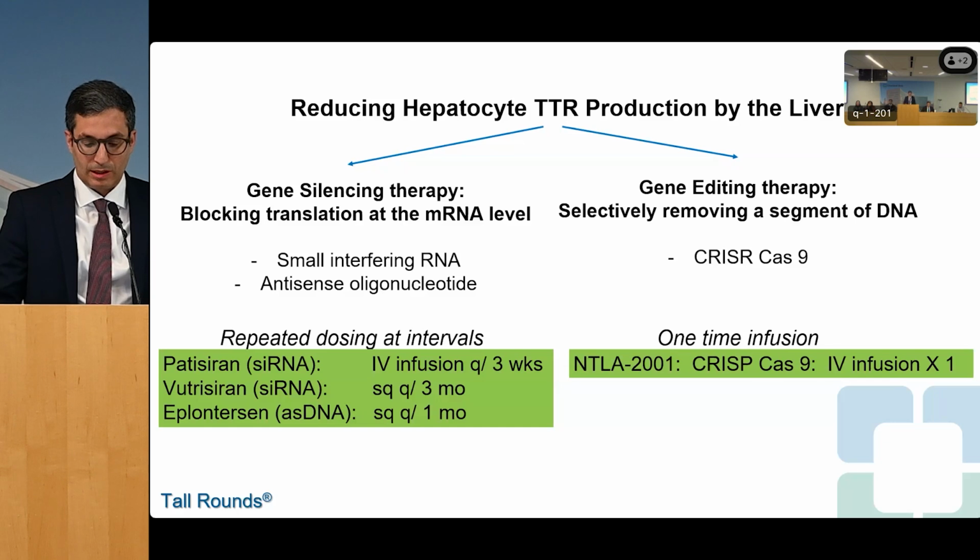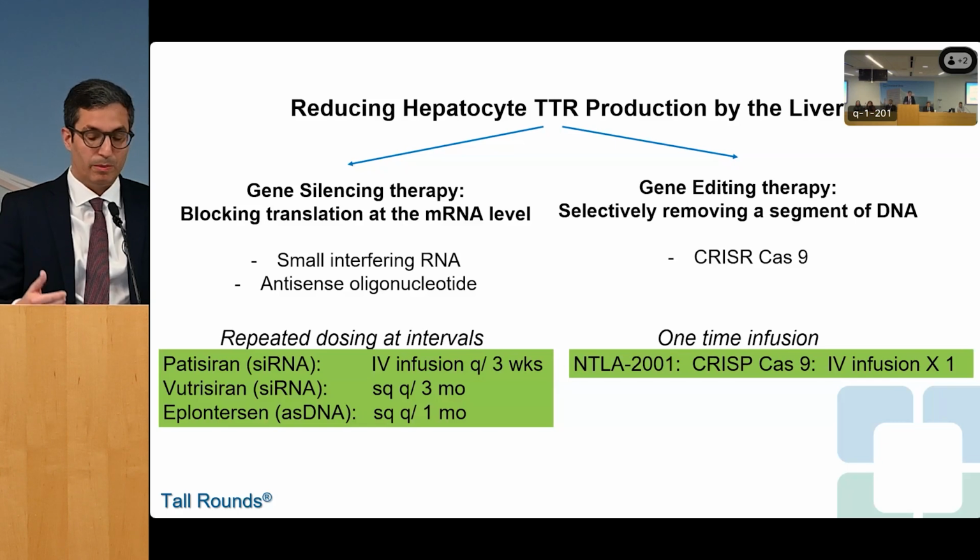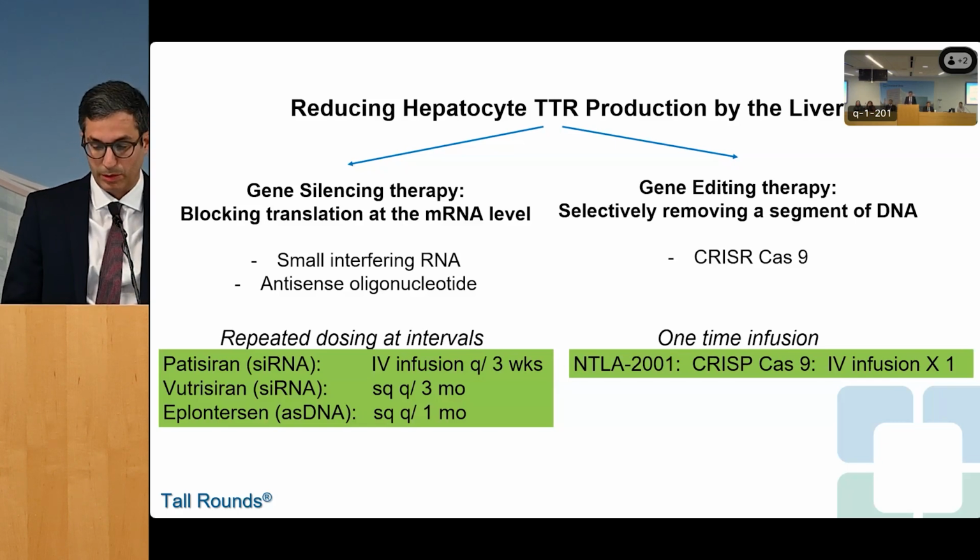So it's, for example, patisiran, first of all, it's IV, it's every 3 weeks. Vutrisiran and eplontersen, it's sub-Q, but the frequency is a little bit different. One is every 3 months and the other one is every 1 month.